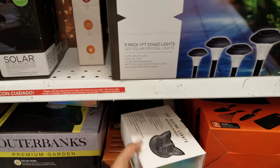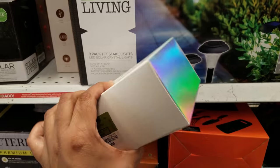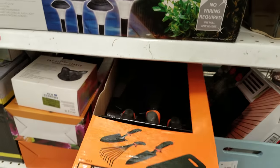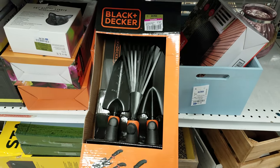Oh look, here's a cat one. Cat string lights, if you're a cat lover. It is going to be $9. And then they do have... oh, this is only a Black & Decker, $7.49. Not bad.